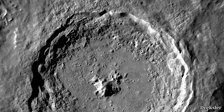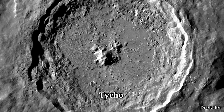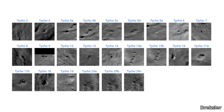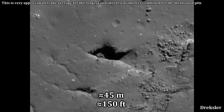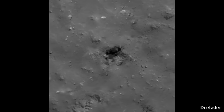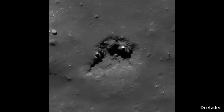Another site that was also found to have plenty of pits is the crater Tycho, that is 85 kilometers in diameter. It has 24 pits. It also has plenty of pits with a ramp entrance that are on average about 45 meters in diameter, such as Tycho 9, Tycho 12, Tycho 13, Tycho 17A, and 17B.